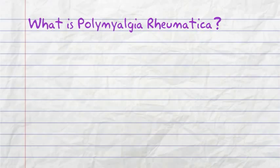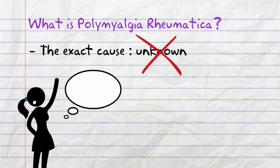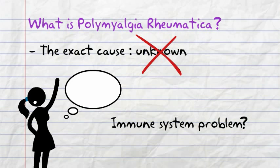Unfortunately, the exact cause of PMR is unknown. However, nowadays, researchers think it may be our immune system problem. Also, our genes may play a role in this condition.